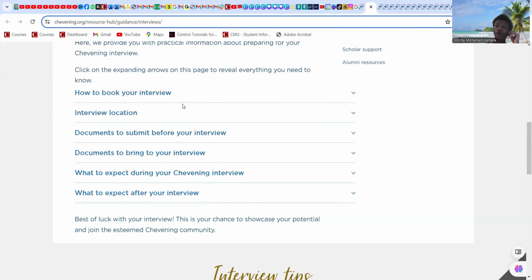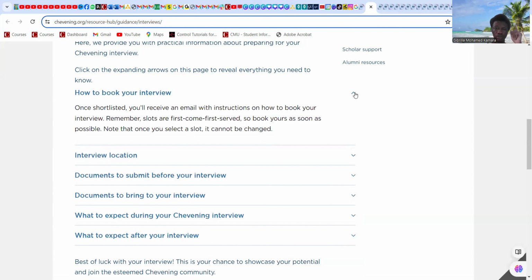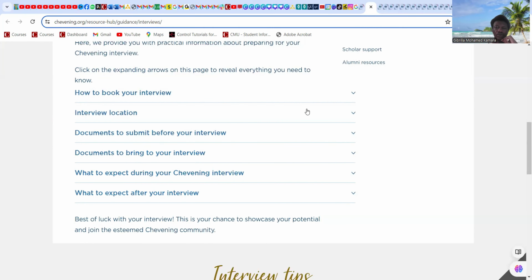How to book your interview. It says once shortlisted, you will receive an email with instructions on how to book your interview. Remember, slots are first come, first served, so book yours as soon as possible. Note that once you select a slot, it cannot be changed.